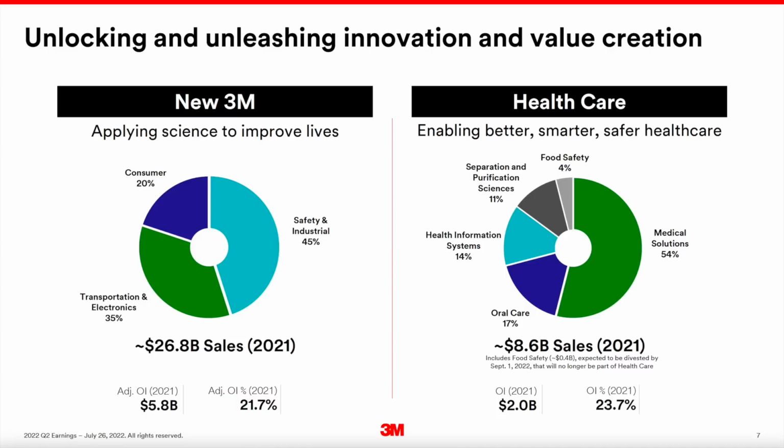By the way, the new 3M company is going to continue to hold 19.9% of the healthcare division. Now, 8.6 billion in sales comes from the healthcare division. So when I look at this on a revenue basis, about 76% of the total revenue comes from the new 3M, which is basically the company not including the healthcare division, and about 24% comes from the healthcare division. And so that gives an order of magnitude.